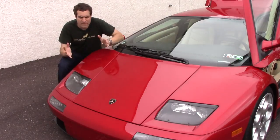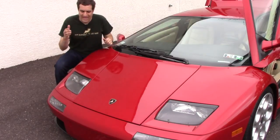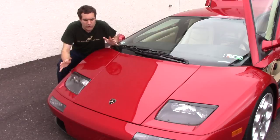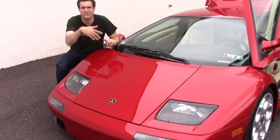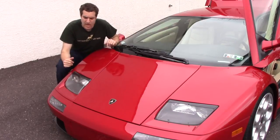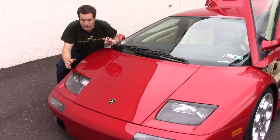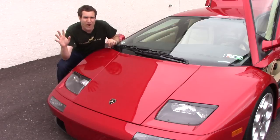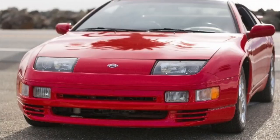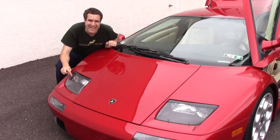Now, since we're outside, up front we have one of the most interesting quirks of the entire Diablo 6.0, and that is its headlights. The earlier Diablo models had pop-up headlights, but by the time the 6.0 came out, Lamborghini was like, pop-ups are too 90s, we need a fixed headlight. But at the time, they were also spending a lot of resources creating the Murcielago, which came out very soon after, so they didn't want to put a lot of effort into designing their own headlight. So they borrowed a headlight from the Nissan 300ZX. That's right, the Lamborghini Diablo 6.0 uses a Nissan 300ZX headlight.